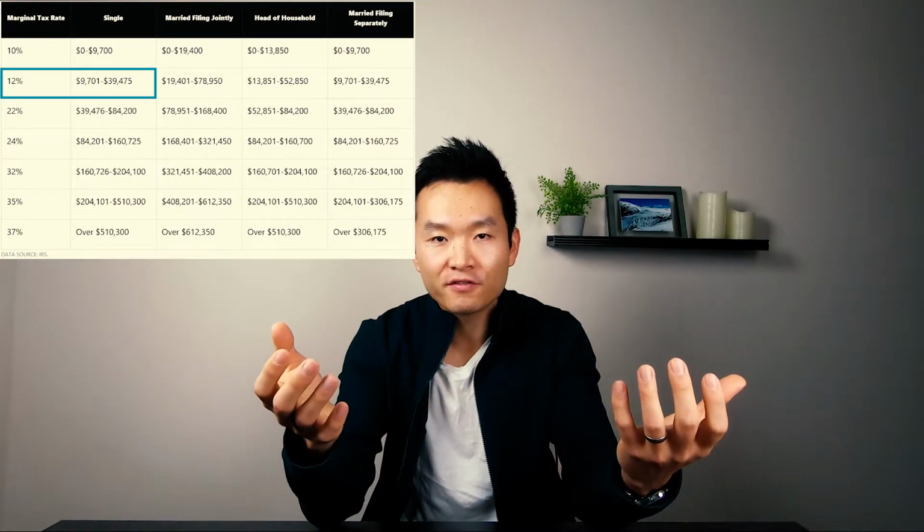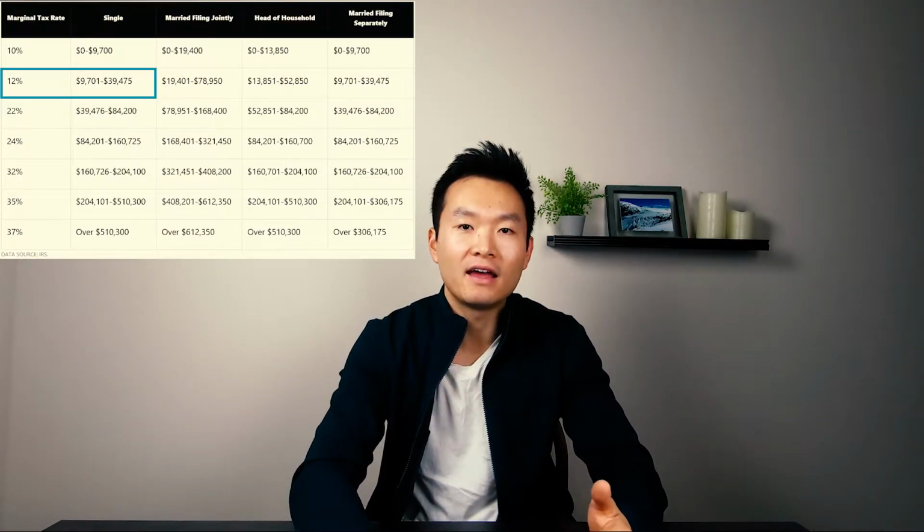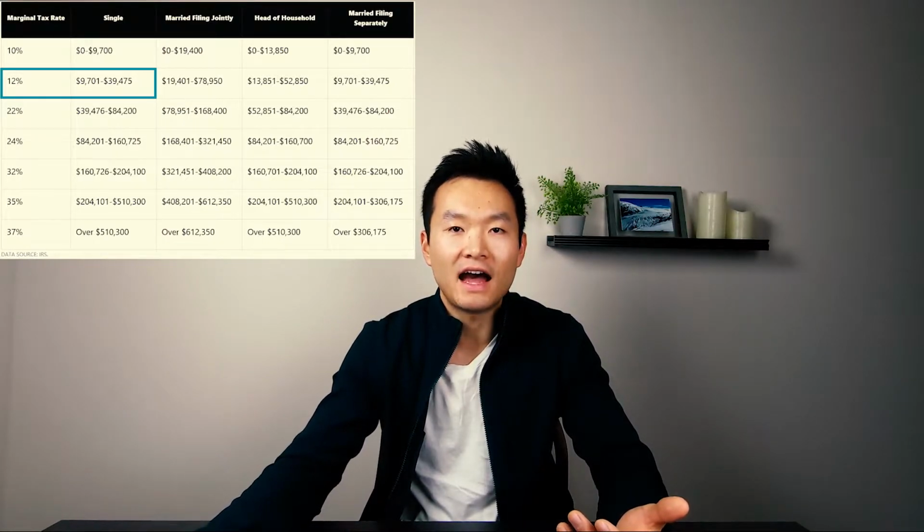And the state taxes vary state by state. For our calculation, I'm going to assume 5%. And that will put you at a 17% tax rate. And 17% of $1,500 is about $255.